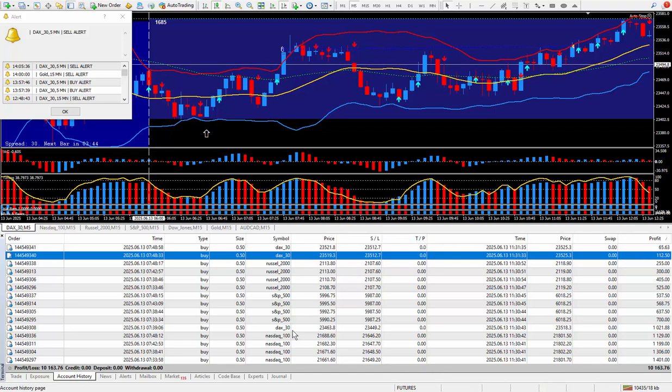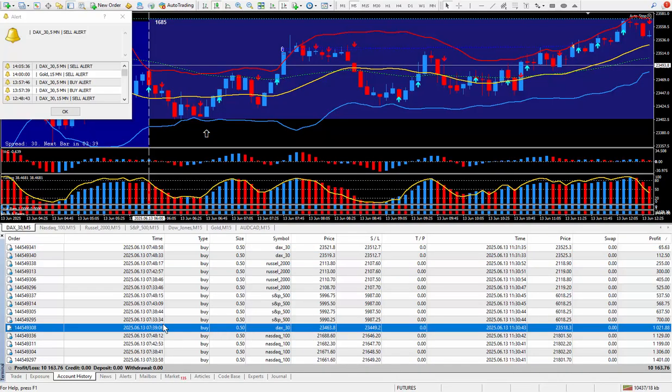Catch this other DAX right here. This one here, I took the trade before, so it should be before where I got in here.